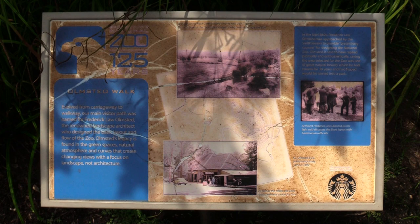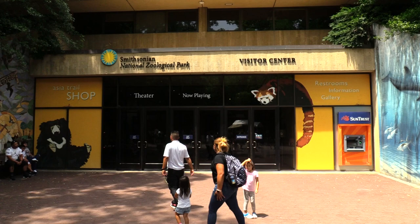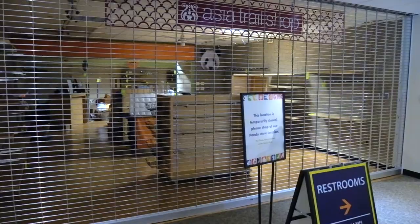There's only a couple that I didn't see going through other than the Asian Trail. Another placard here, information. Homestead Walk, which is the main walk path. All right, gonna go inside the Smithsonian National Zoological Park Visitor Center. All right, so the Asia Trail shop is currently closed.